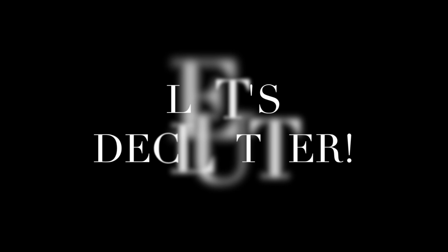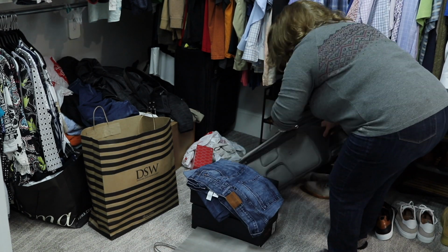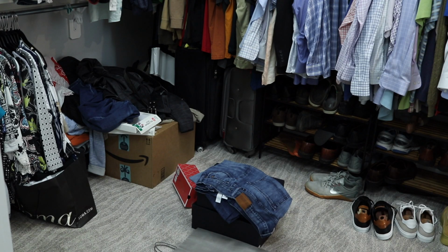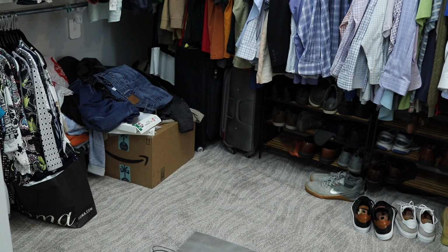We're going to get started with the floor today, so let's go ahead and get started on that. I started out by just taking care of the mess that was in the front of everything so I could actually work my way back to the pile in the back that had been there for quite some time. So I took care of the suitcase and then the bags and shoe boxes that were just hanging out in the front from our recent purchases.